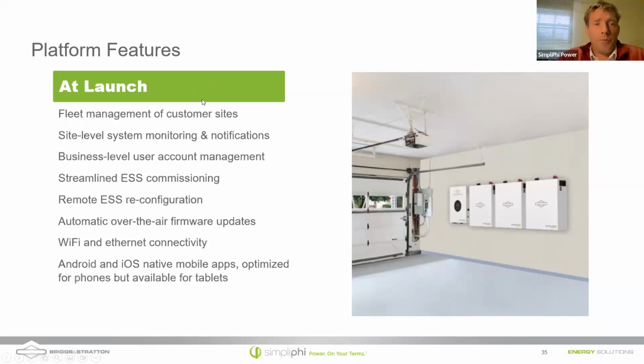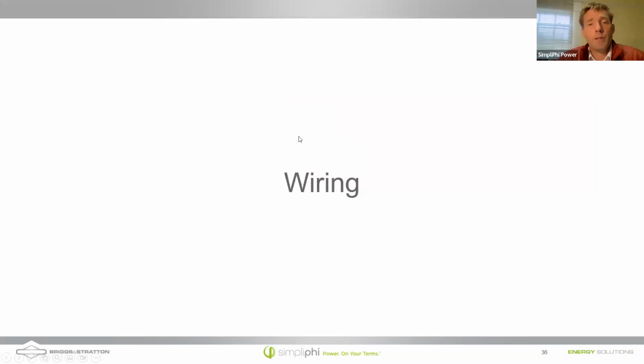So again, offering fleet management there, business level account, as well as consumer accounts. And yes, it's possible to set up. We know that some consumers will want to have pro access to that, but we'd really like to try to minimize that so that the installers can block the end users out from changing settings which are going to damage the system, right? But of course, those pro-level access can be given to the owner of the system.